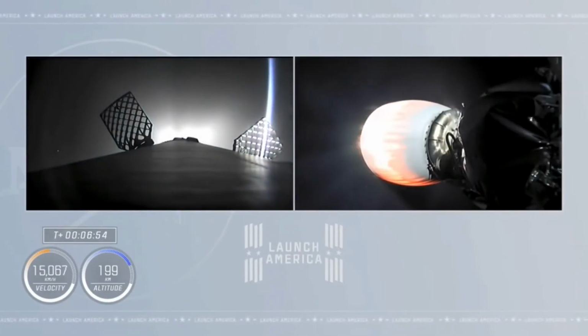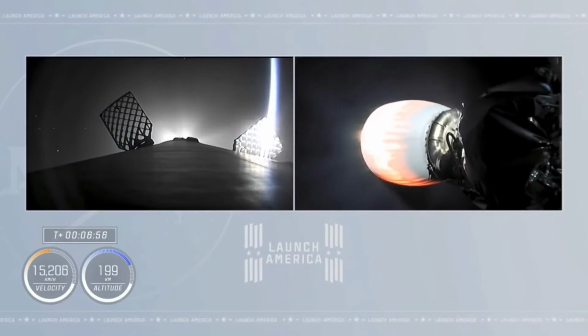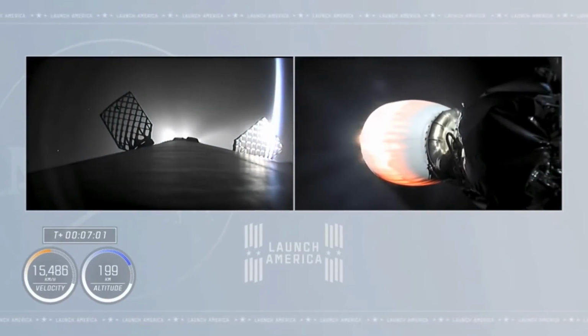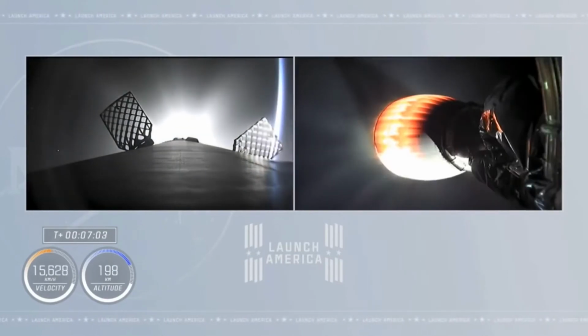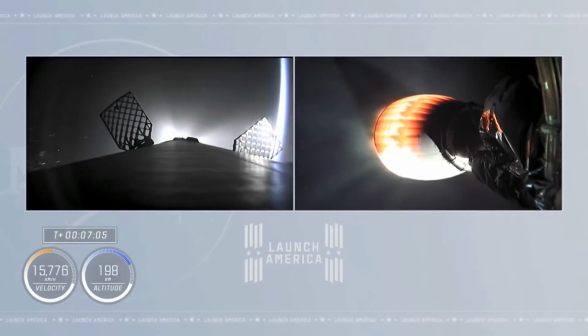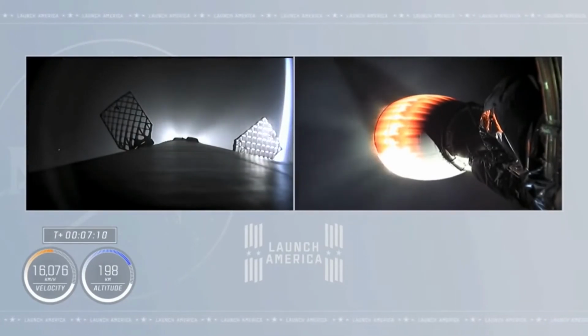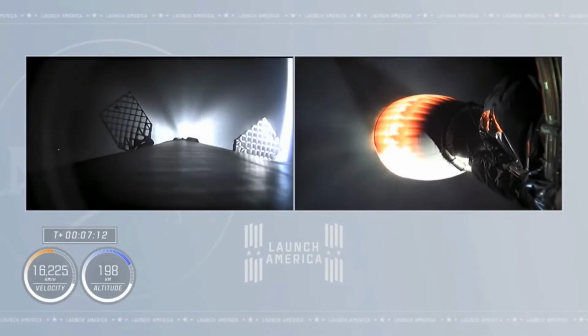Dragon SpaceX, trajectory nominal. Copy, nominal trajectory. Another check-in, and the crew confirming they're hearing the same thing. The vehicle is about to exceed 10,000 miles per hour.